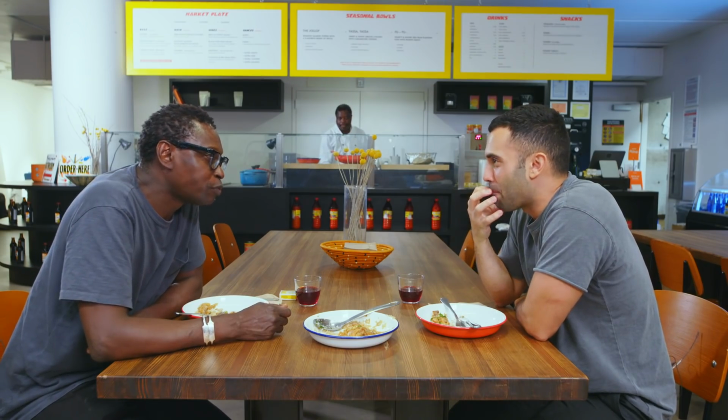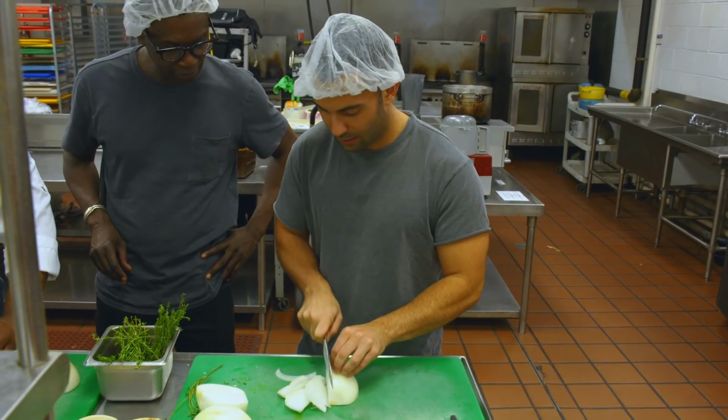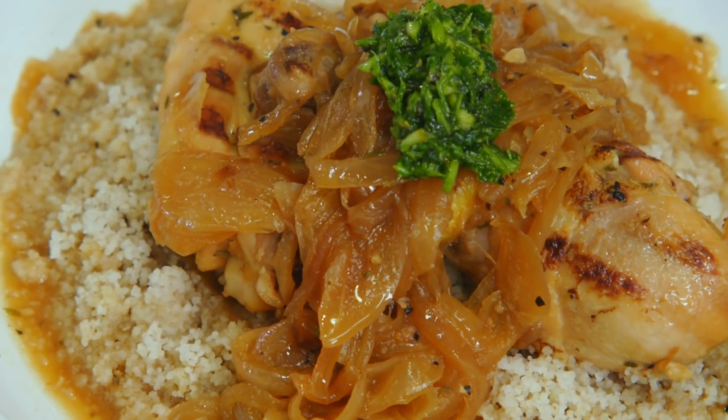It's garlicky. My favorite thing is the actual onions. I was cutting them very thin in the beginning, and then you said not so thin. And what you get is caramelized onions that are still juicy. I love this dish. It's the dish from the south of Senegal, and that's where my parents originate from.